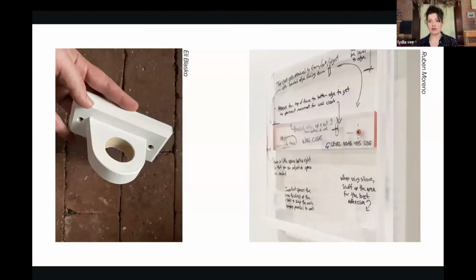So here's some other custom mounts. On the left is a custom quilt mount that was done for a show at the Arizona History Museum here by artist and museum professional Eli Blasco. And he fabricated these quilt mounts out of MDF with a really nice low profile.